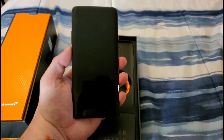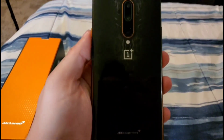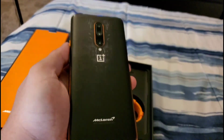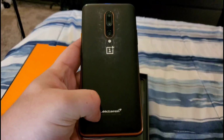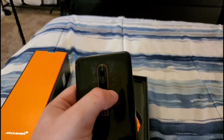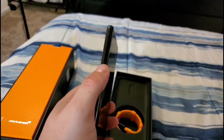Next, inside the box, we have displayed the beautiful OnePlus 7T Pro 5G McLaren Edition with the really, really cool looking pattern on the back here that actually surprised me because I can't really get it to show on camera, but the pattern that's up here actually goes all the way down to the McLaren logo down here, so it's really, really cool. A very unique touch of OnePlus to put on their phone, and I'm a big fan of it. There's also this cool papaya orange ring that goes around the camera module, which is a really nice touch, and then you've got the McLaren logo down at the bottom with some more of that papaya orange trim, which is really, really nice looking in my opinion.